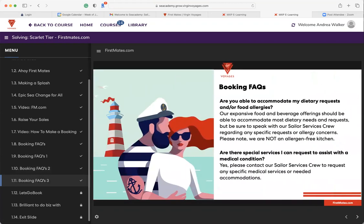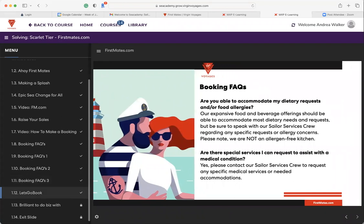Are you able to accommodate my dietary request? Our expansive food and beverage offerings should be able to accommodate most dietary needs and requests. However, make sure that you just mention it to the Sailor Services crew as well. And any medical conditions, also Sailor Services, just so that they know.